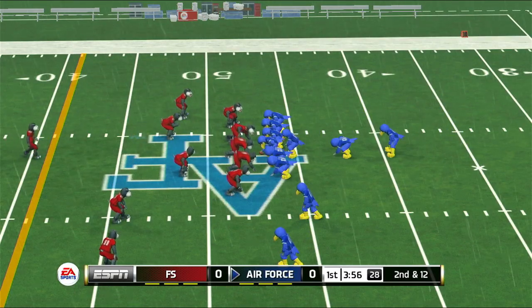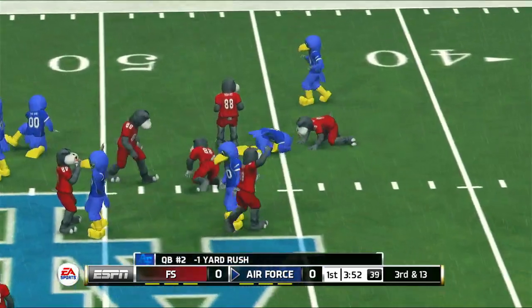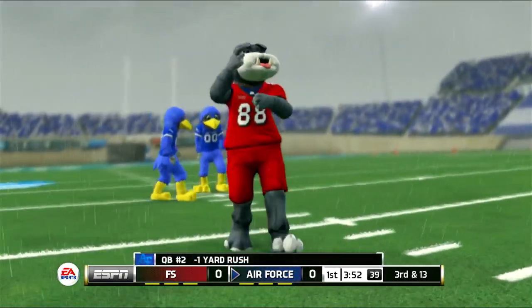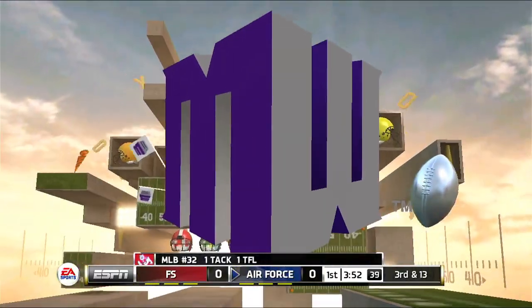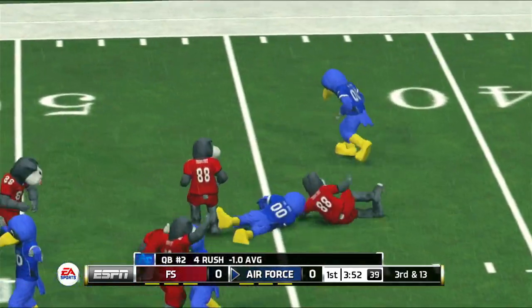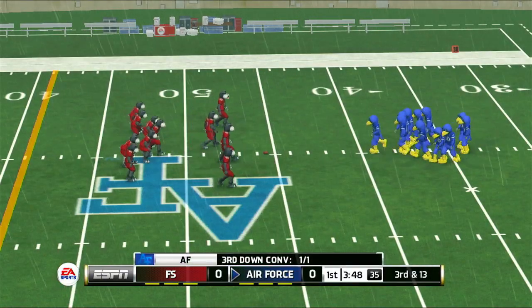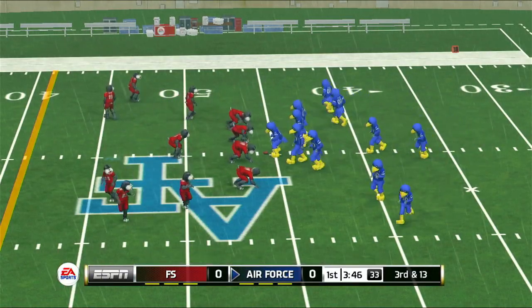Ready! Green on top! Tackle made around the 45-yard line. Call it a loss of 2 yards on the play. That'll make it third and 13. From their own 45-yard line, third down.